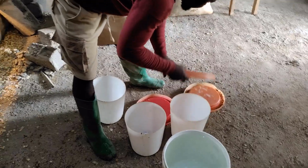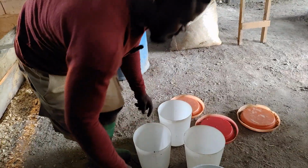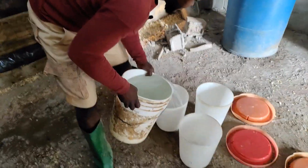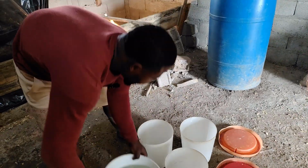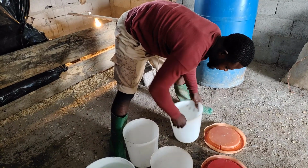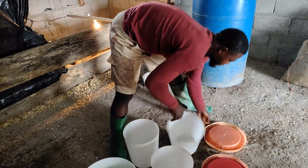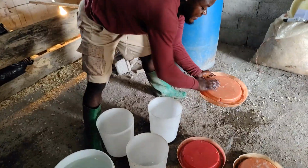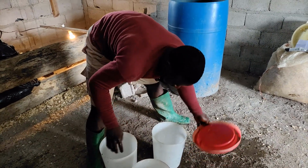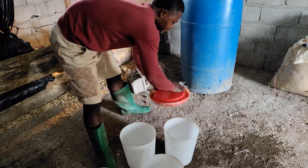Now, we'll give them the mineral today. I'm first putting this one to rinse it. Make sure to always rinse the drinker every morning before I put the water. And the water should be changed every 24 hours. Any treatment that you give them should be 24 hours. The next day, even if there's still some treatment in the drinker, you have to throw it and put a new one.